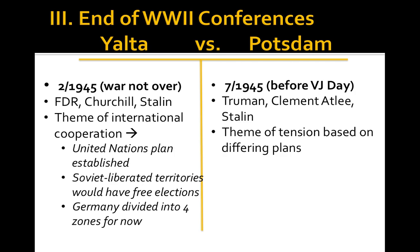And the tone of this meeting just does not match that of the Yalta Conference. As the war is coming to an end in Japan and has been over in Europe for several months, we see these tensions come to the surface because specifically the United States and Great Britain have a very different idea of what the post-war world should look like.